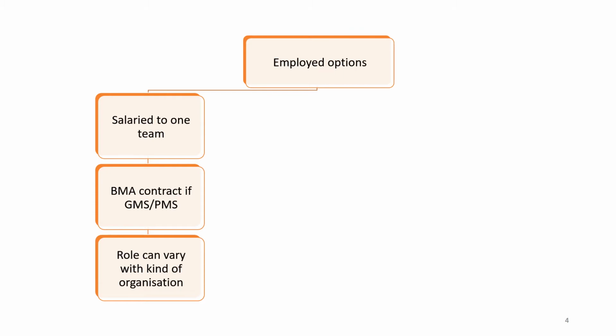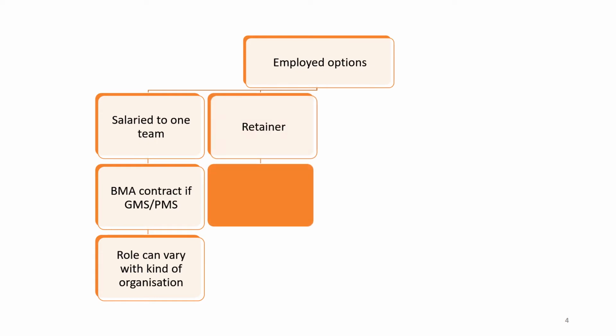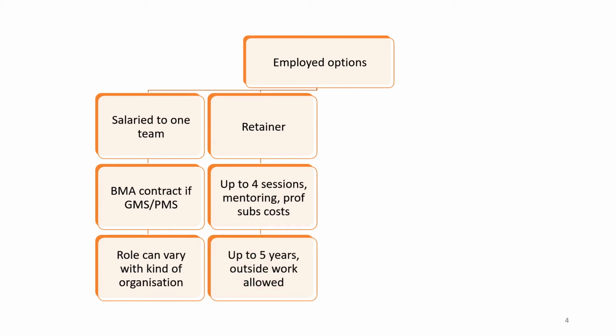So you may have special areas of interest, teaching, training, and you may even have some supervisory roles for other staff. The next option is the retainer scheme, and this is for doctors who are at risk of leaving general practice. You can work up to 4 sessions, and the scheme post provides mentoring and help with professional subscription costs. You can also combine this with outside work and you'll remain on the scheme for up to a maximum of 5 years.